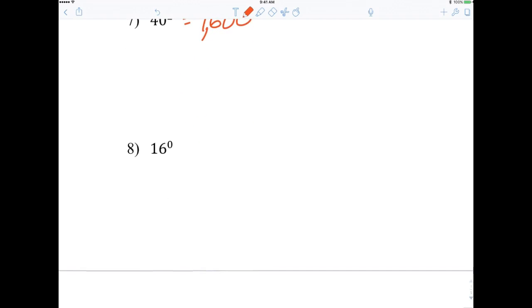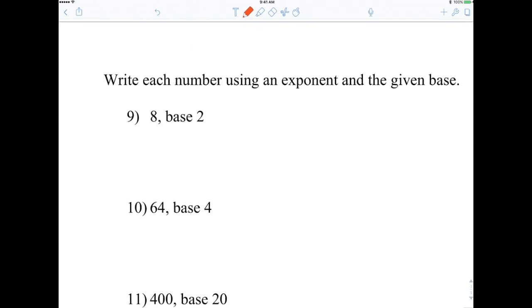Anything to the 0 power is? 0. The number that it is? No, like 1. Oh, yeah. Anything to the 0 power is 1. Nice work. Now that's going to be on the test for sure, so you don't want to be confused. All right? Let's continue on.